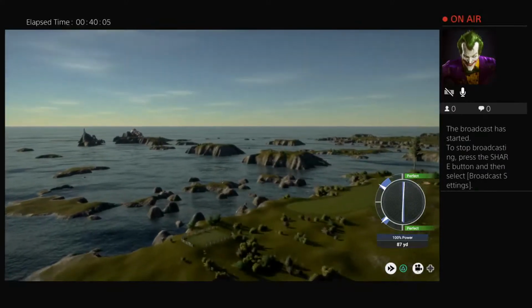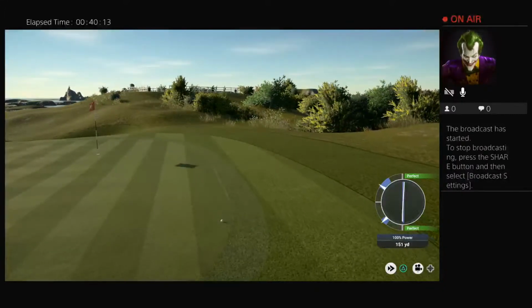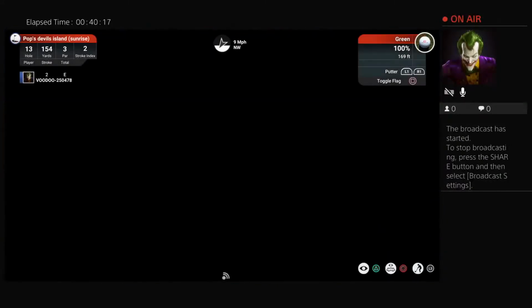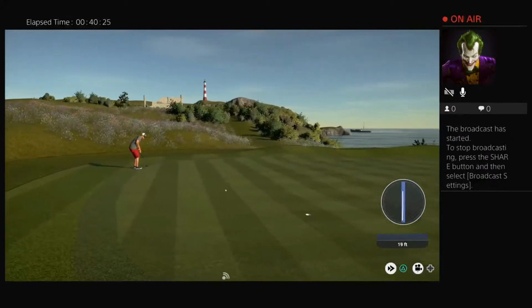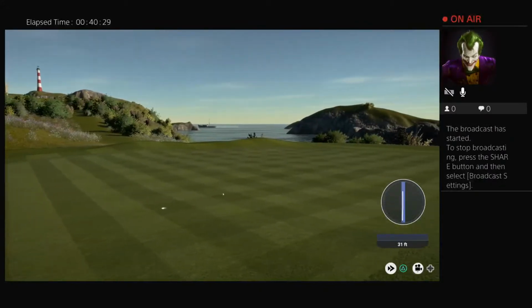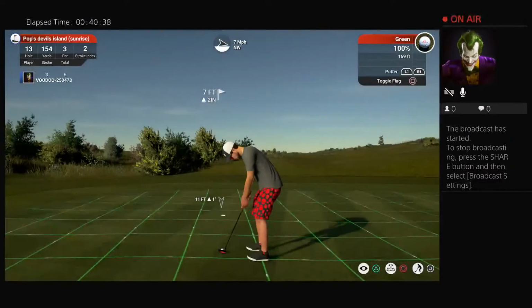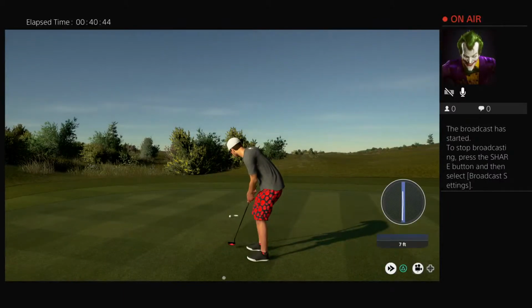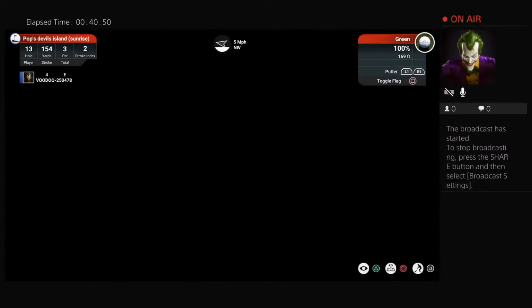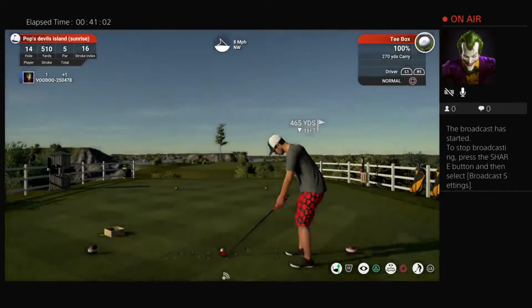Here's a 9-iron. And that approach has found the green, but quite far away from the hole at this point. And about 7 feet to go here. This putt is about 3 feet away. And no change for him leaderboard-wise after that hole. And setting up now on the 14th tee.